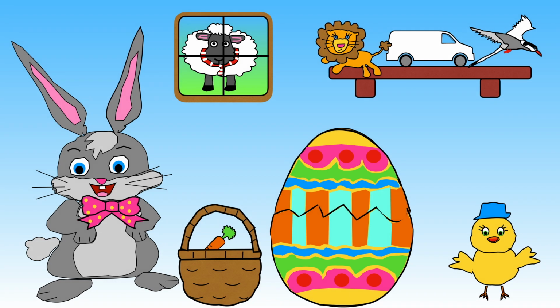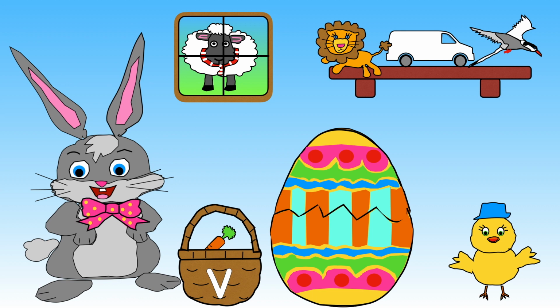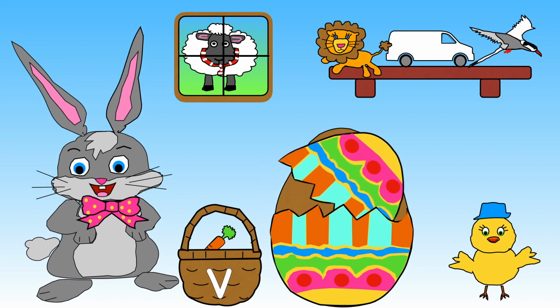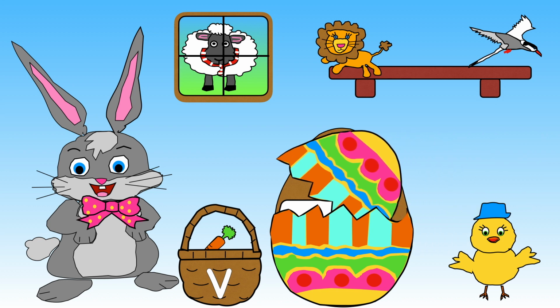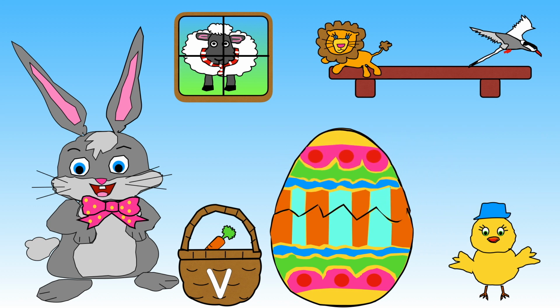Rosie Rabbit needs a toy that starts with a V phoneme. Which one should she choose? Lion, van, bird? Yes, she needs the van. V is for van.